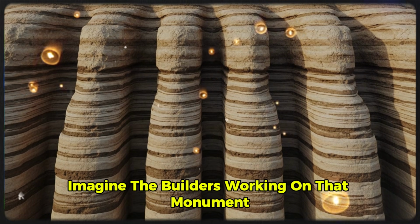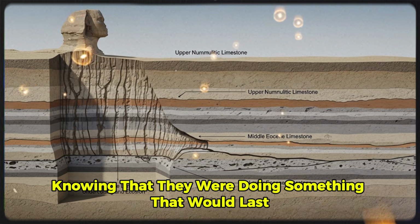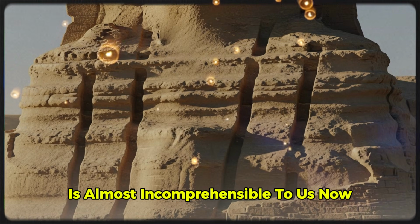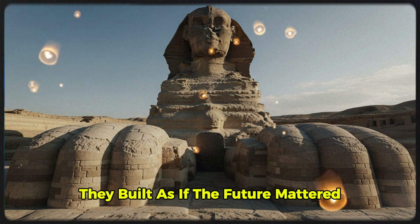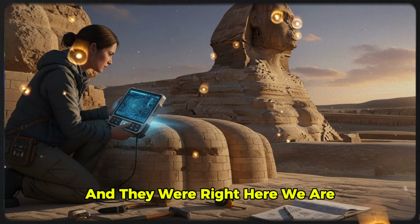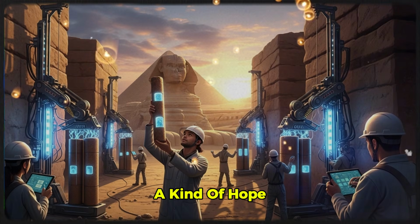Imagine the builders, working on that monument, carving away at the stone day after day, removing millions of tons of rock to reveal the figure underneath, knowing that they were doing something that would last, not just for a few hundred years, but for thousands, for tens of thousands. That kind of faith in the future is almost incomprehensible to us now. We think in terms of quarters and years and election cycles. They thought in terms of eternity. They built as if the future mattered, as if people thousands of years from now would still want to understand what they were trying to say. And they were right. Here we are, thousands of years later, still studying their work, still trying to understand, still asking questions. There's a kind of love in that, a kind of hope.